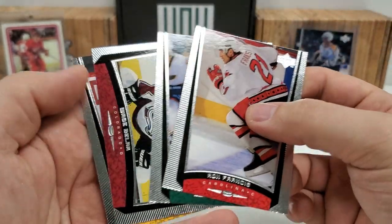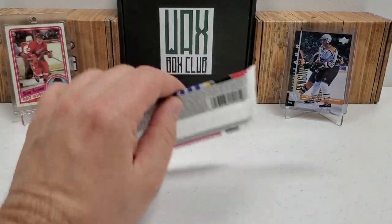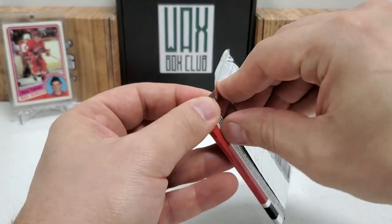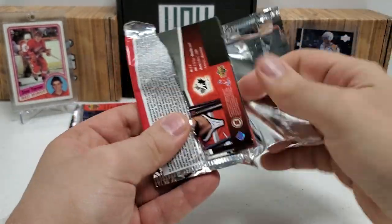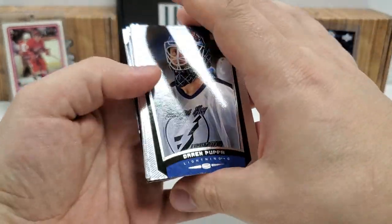Sometimes they would actually sign it and return it. It didn't happen all the time. I've probably lost a lot more cards than I've gotten back, but it did happen sometimes, and Guy Bear was one of those guys that did send the card back, which I thought was super cool. Another guy that stands out, Nikolai Khabibulin, he returned my cards as well. He was definitely a really cool guy.